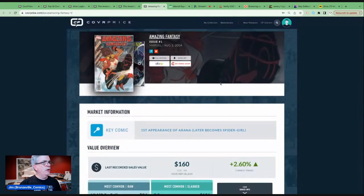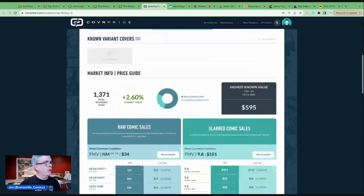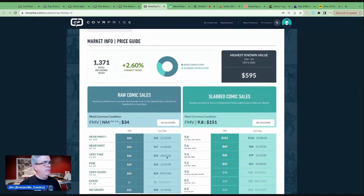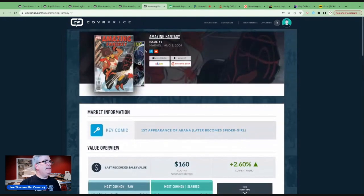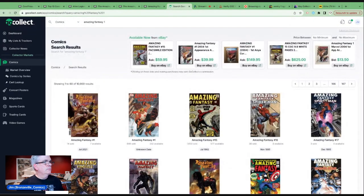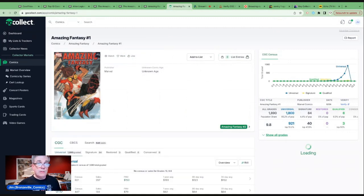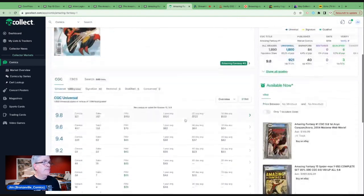Amazing Fantasy #1, the first appearance of Araña, who becomes a Spider-Girl. This is a book from 2004. Raw copies can be found for about $20, $25, about $150 for a CGC 9.8. Let's take a look at the track record of this book at a 9.8. We'll also take a look at the census count. I always come across the other Amazing Fantasy, not the Silver Age one. 1,800 copies on the census. Half of them are 9.8s.